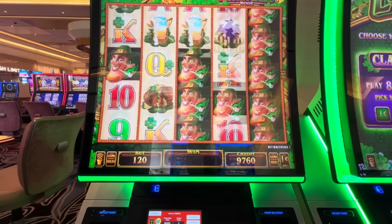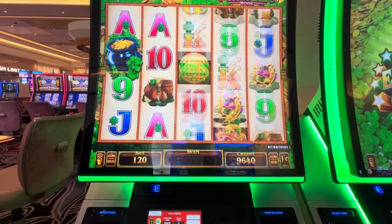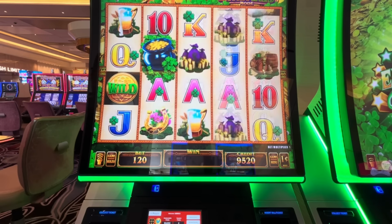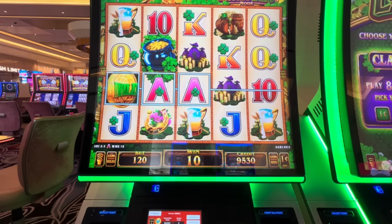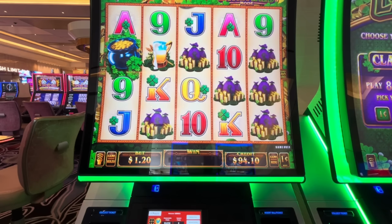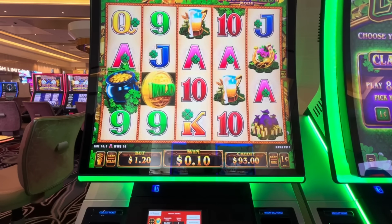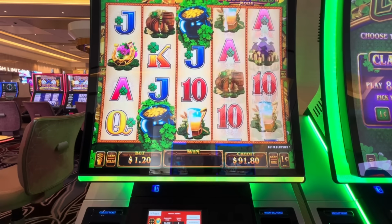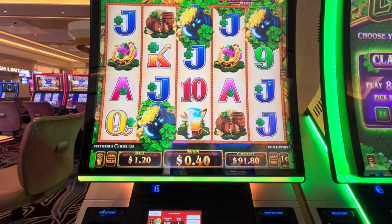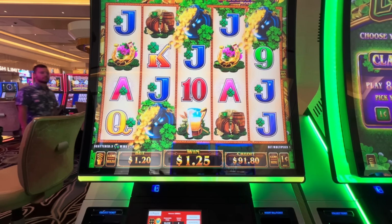That's just a symbol. That's Grandpa Leprechaun. Oh, yeah. That's right, because they battle, right? We need three of those. And Grandpa can just put down some coins. Big win. We have a lot of extra wilds to look forward to on this next bonus. Let's win big.